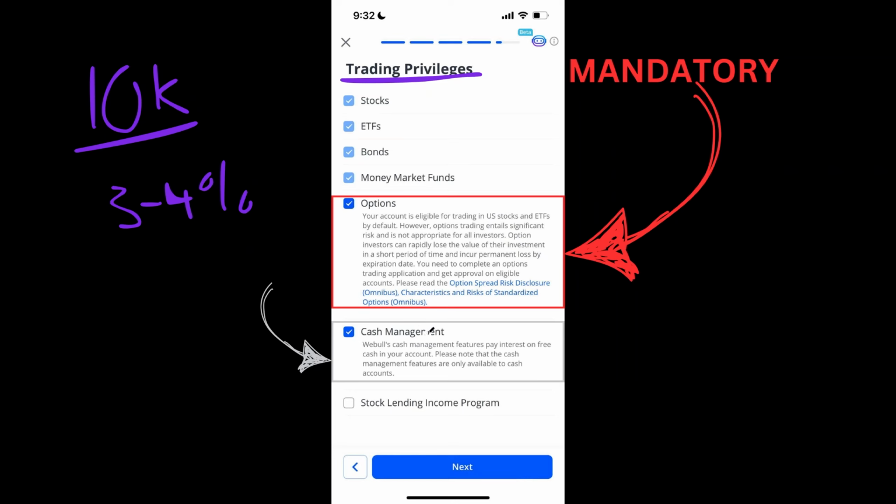So this is optional. You don't have to have it. But again, you're earning free interest on your cash. It's almost like it's a no-brainer. I love free money and you should too.